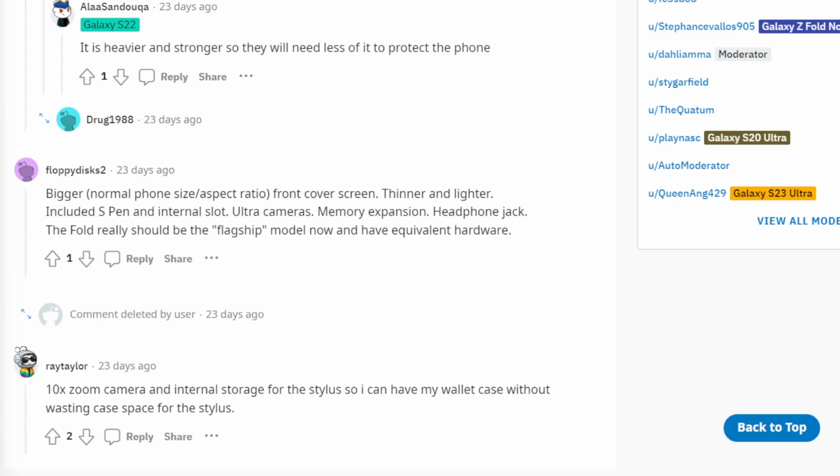I think some of these are very realistic. The 10 times zoom camera, I think, could happen. I don't think the pen silo will happen, but it's possible. I think the outer display being bigger is going to happen. That's definitely been talked about and rumored and looked into. And I think there will be some things that they talk about here that could happen.